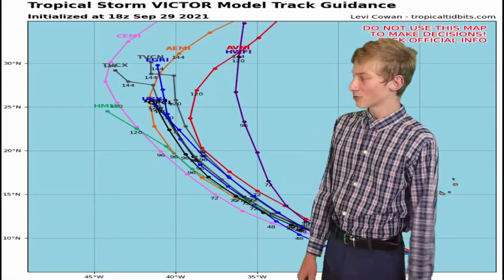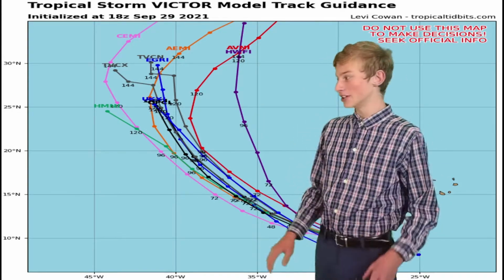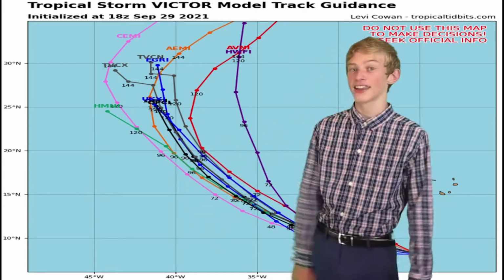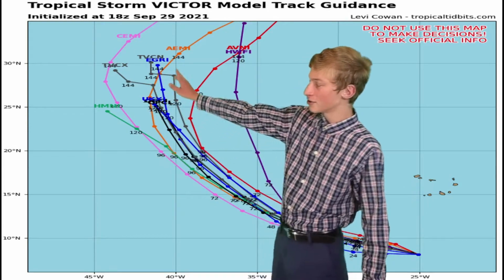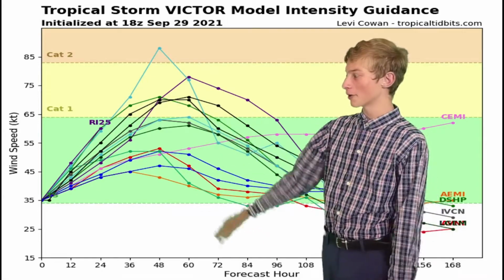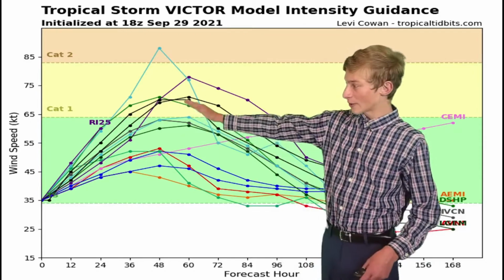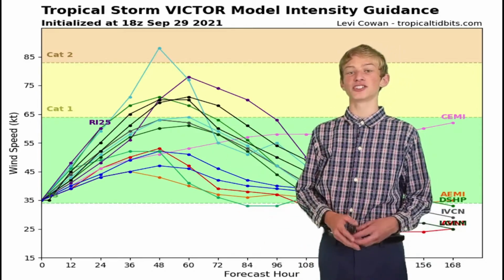Here are the spaghetti models, once again, all the different models giving you their own opinion of what they think the system is going to do. They're all definitely in agreement that it will be heading right into the central Atlantic Ocean, and then taking a turn northeast as soon as it gets influenced by the Bermuda High. As far as how strong the system goes, it could become a Category 1 hurricane within the next 36 to 40 hours, and then eventually go back down to tropical storm strength. But long story short, once again, the system is going to be impacting nobody.